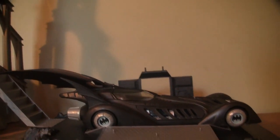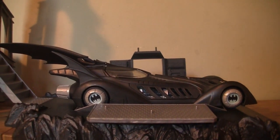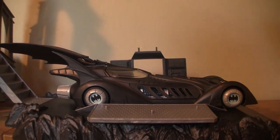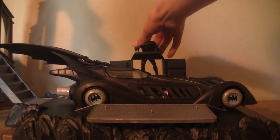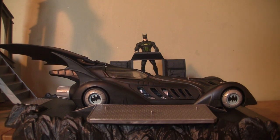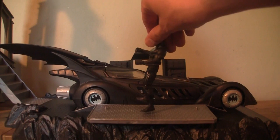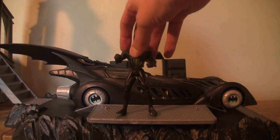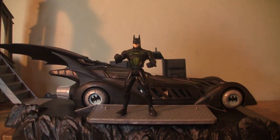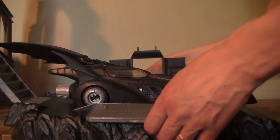Again, you've got this second arch here, more steps, and then finally you've got your platform for your Batmobile. This is described as a diagnostic area, presumably where Batman can scan his Batmobile for any problems. There's some notches here which allow him to stand at some sort of computer console. There's also some notches here, although I don't know that's really going to, I suppose there you can recreate the drive-through bit.